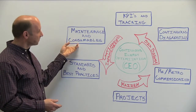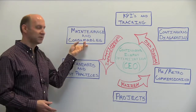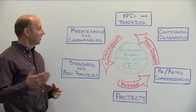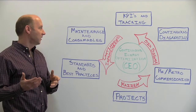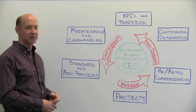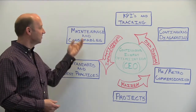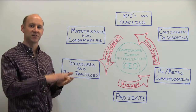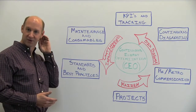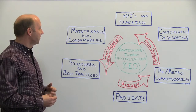Maintenance and consumable selection. What that entails is tied to continuous diagnostics. You can monitor your equipment and decide, is it time to do maintenance on that equipment? An example would be, I have a chiller that I brush the tubes on every year. That would be periodic maintenance. Or I just run it until it fails. That's run to fail, that's no maintenance. And then there's predictive maintenance, which is where you actually monitor that heat exchanger and you can tell when it starts to get fouled. Maybe you're not brushing those tubes enough. Maybe you're brushing them too much. Maybe that chiller's not really running that much. You can look at the run hours on that piece of equipment and decide. And we'll talk about an example of that as well.